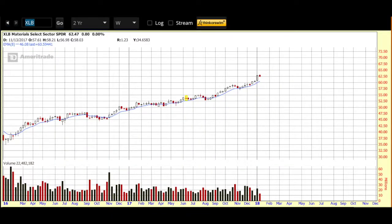Along with the chart we're looking at, we also like to take a look at the sector that it's in, and for that we're looking at the ETF XLB, which is for the materials sector, 2-year weekly chart. What I want you to note is that it's in a beautiful uptrend on the 2-year chart. Last week was a strong week with volume, and here we are so far for this week. So overall, the sector is looking strong.